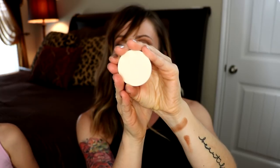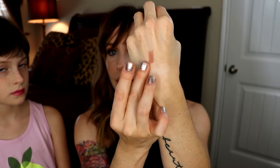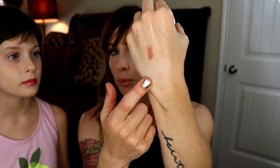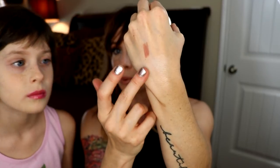It's a pressed highlighting powder that you can use to set your under eyes or just to set any of your foundation in an area where you want some brightness. Now, it's very light, so I'm not sure how this is going to work for all skin tones, but on mine, when you blend it out, it adds a really nice amount of brightness. So if you're looking for something to set your under eyes that's also going to brighten a little bit, I would check out this MAC Emphasize powder. It's really beautiful.